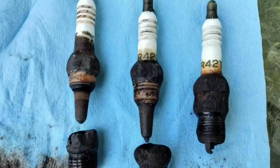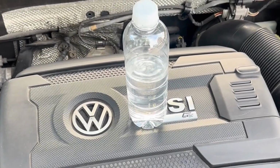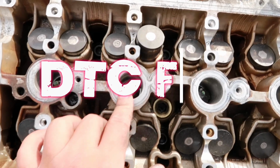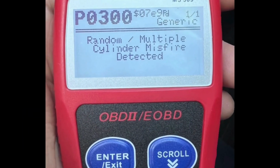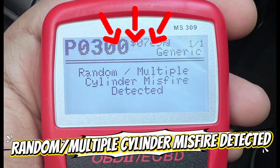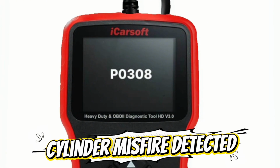If they're worn out or damaged, you could experience misfires, poor acceleration, or rough idling. The DTCs for spark plug issues are typically P0300, random multiple cylinder misfire detected, to P0308, cylinder 8 misfire detected.